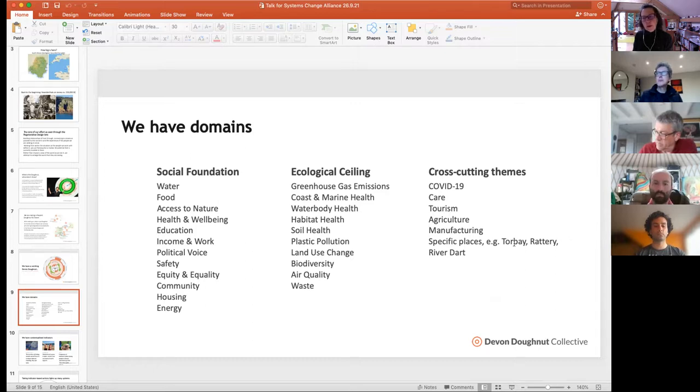And then we have specific places. So you could, of course, make a doughnut which focused on tourism. You could make a doughnut that focuses on a place like Exeter, for instance. We haven't yet gone down that route, but we may do that.